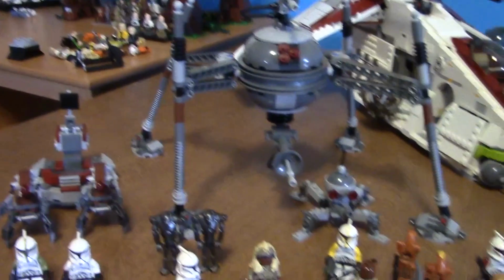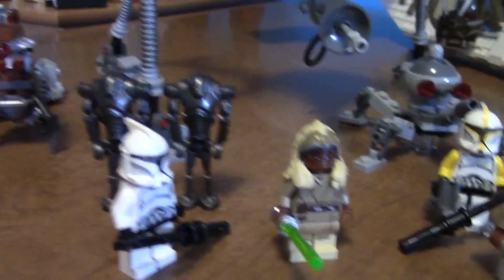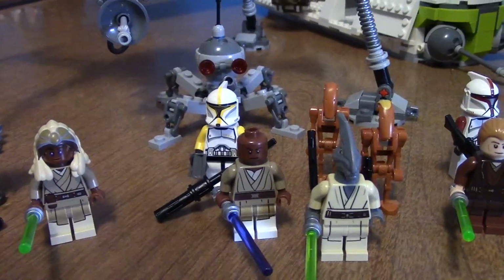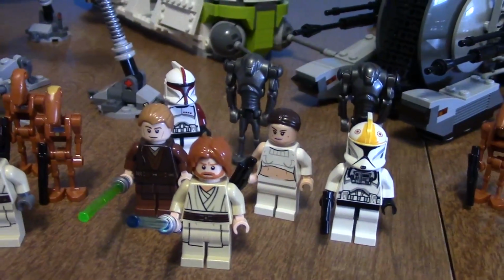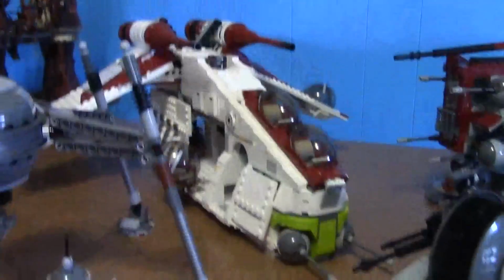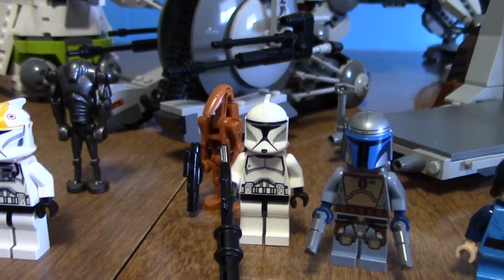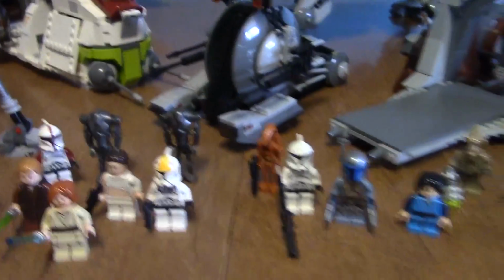There was the Homing Spider Droid set, which came with Sta Ali and a Clone Trooper. Here are the minifigures for the ATT, which is back there. Let's see. There are the minifigures from the Gunship: Anakin, Obi-Wan, Padme. The Gunship back there. Best Gunship they've ever done. And the UCS one's coming out soon, too. They had a Jango Fett. He came in the Corporate Alliance tank.